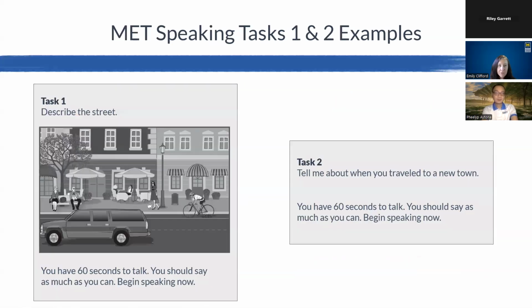So these are the first 2 examples, and we've included them today just so you can see how they're connected to task 3. In case you missed the previous webinars, like I said, check them on YouTube. But the first task here, you got an image of a street with some people sitting outside what looks like a cafe, somebody cycling, and a car parked in the street. And that's the task that you had to complete to describe that image for 60 seconds. Then task 2 asked you to talk about when you traveled to a new town. So, like Philip mentioned, you're asked to recall past experiences and tell a story of something that's happened to you before, also for 60 seconds.